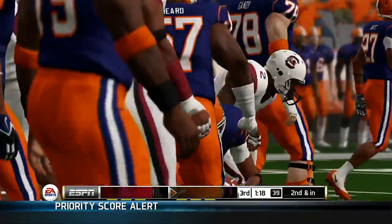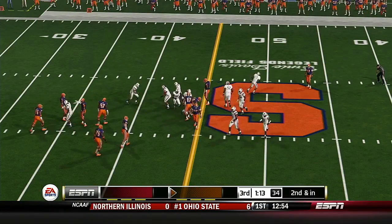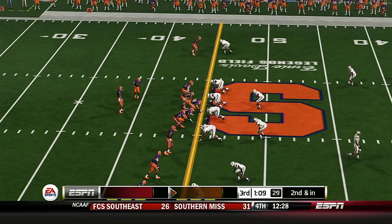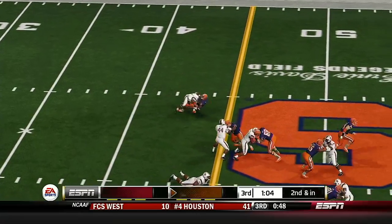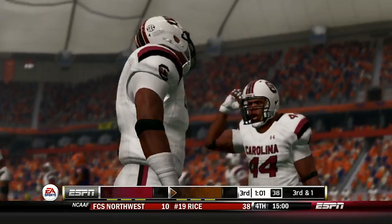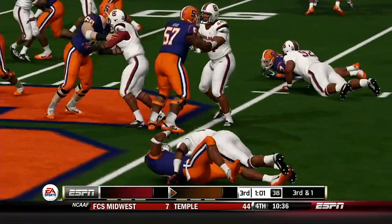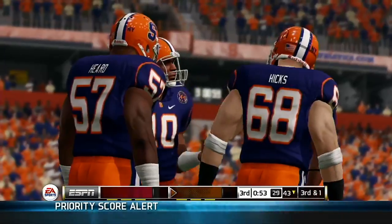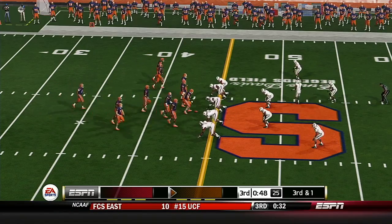Locked down at about the 45. Around the 43-yard line. Loss of 2 yards on the play. That'll make it third and one. Shot over here. It's third down, and this offense is about 3 feet away from that first down marker.